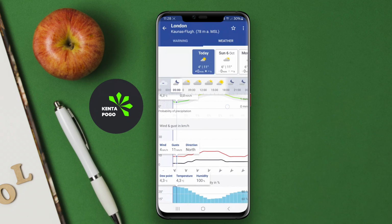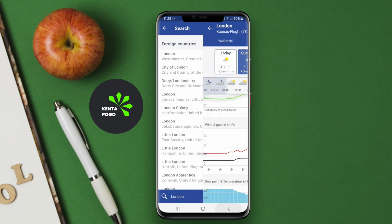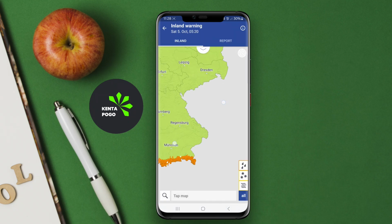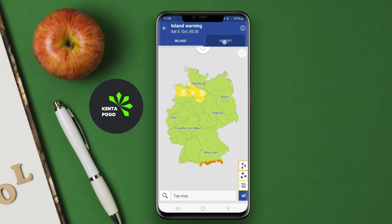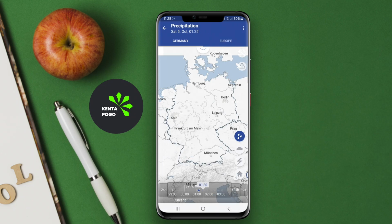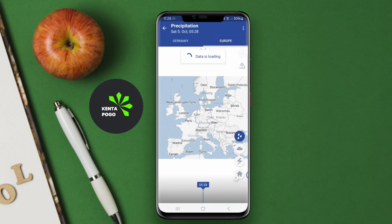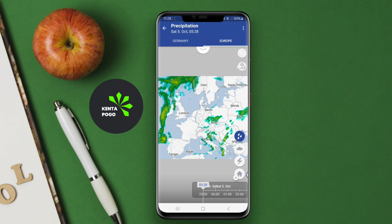Users can access detailed weather forecasts, radar maps, and satellite imagery to better understand current conditions and potential threats. In addition to alerts, the application often includes educational resources about weather patterns and safety tips, helping users make informed decisions during adverse weather events. Many users appreciate the ability to share alerts with friends and family, fostering a sense of community preparedness.